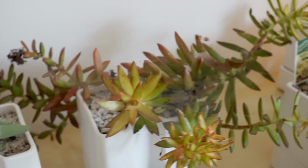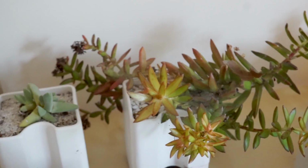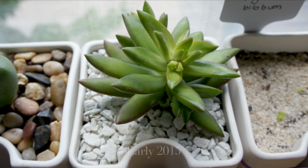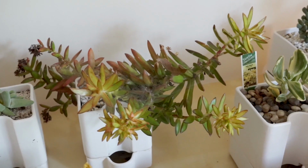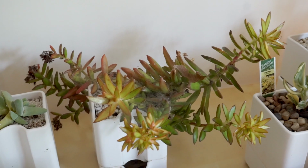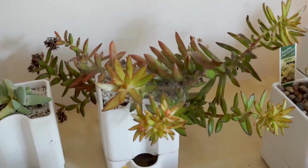Next to that is my ginormous, I think this is a Sedum, I'm not sure, and this is one of the first succulents that I've ever bought. This is in the first batch, and it has gotten so big now. It's taking up quite a bit of the frame, and it actually bloomed in the spring. I think I have some footage of that, and I'll try to insert it through here.